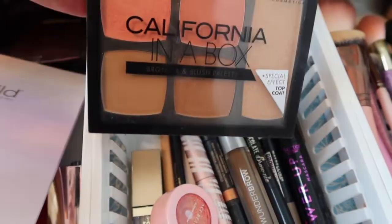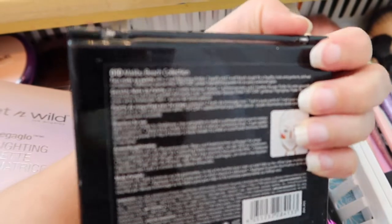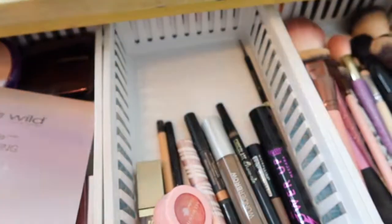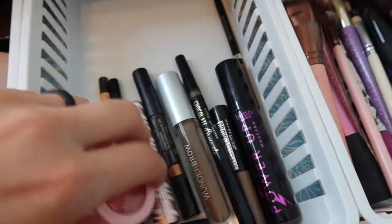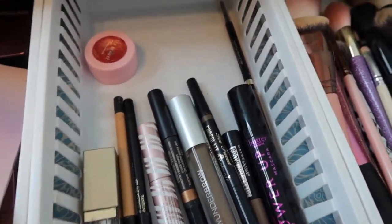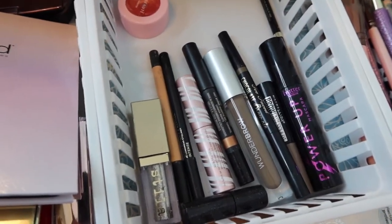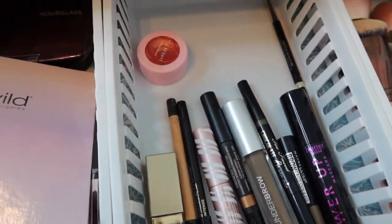And then I for sure want to take this for my blush, bronzer, highlight, since this is my palette of the month, California in a Box Malibu Beach collection. So I know for sure we'll take that. She's gonna get her own mascara, so I don't have to worry about taking her one of mine that isn't open. She's gonna get her own.